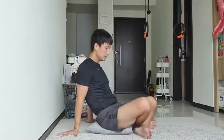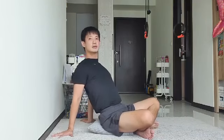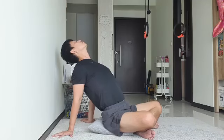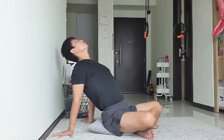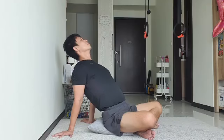Okay, one last one. So from here, you're going to move your hands behind. Fingers pointing out, right? I'm going to just kind of think about squeezing my shoulder blades together, pushing the ground away. You want to be able to see a neck. And just kind of look up. Feel stretched in front of my shoulders and my neck. And rest.